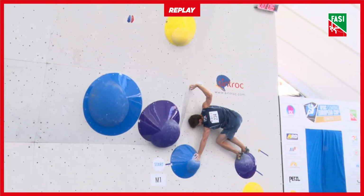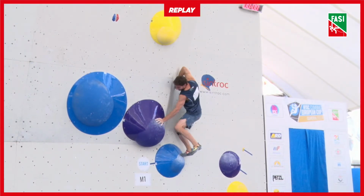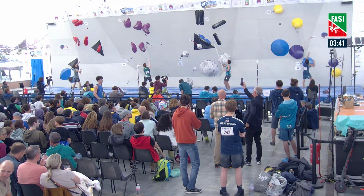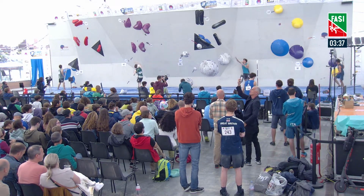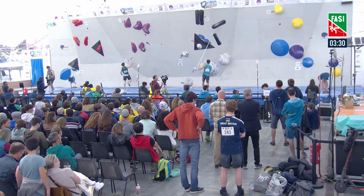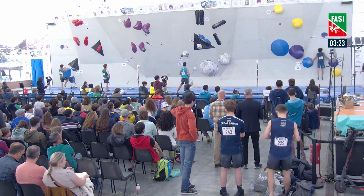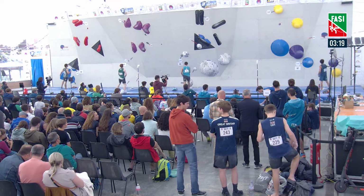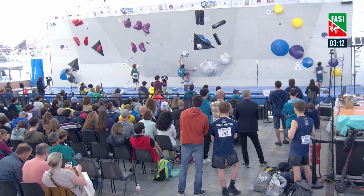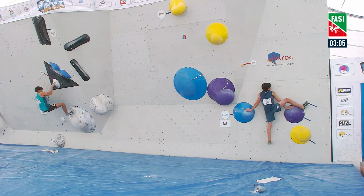And now we have the second male Italian athlete entering the building. My voice is completely obscured from your ears by the MC here in the building, who's given a massive warm welcome to Niccolò Salvatore, who steps out on men's 1. This young man's excellent. I've watched him climb. 20 years of age, and he's got quite a good spectrum of competitions under his belt.